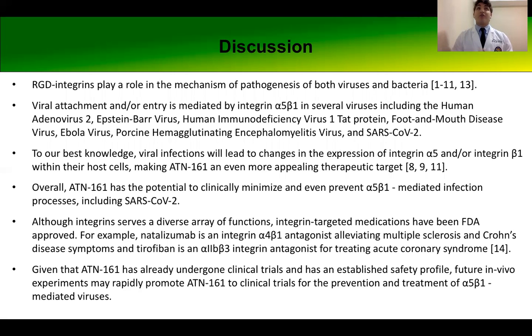Of note, although integrins mediate many functions, many intracellular functions especially, and many signaling pathways, FDA approved integrin targeting medications have been approved, such as an antagonist against alpha-4 beta-1, and another one against alpha-2b beta-3. These alleviate multiple sclerosis and Crohn's disease, as well as acute coronary syndrome, respectively. This highlights the potential for ATN161, which is an alpha-5 beta-1 integrin antagonist, to prevent and treat alpha-5 beta-1 mediated viruses, with a particular emphasis on SARS-CoV-2.